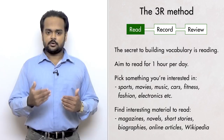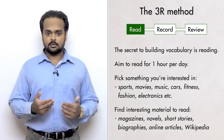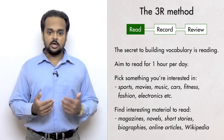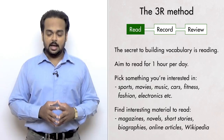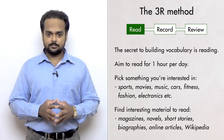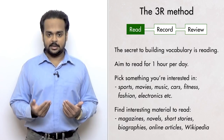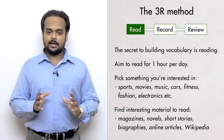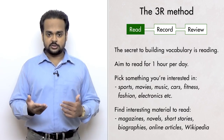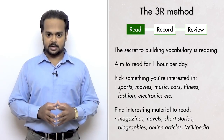Then find material that you will enjoy reading. Some great examples are magazines, novels, short stories, or biographies related to your topic. And don't forget the internet. One of my favorite places for reading online is Wikipedia. There are millions of articles on this site, and whatever your topic of interest is, you can go on Wikipedia and find articles to read.